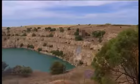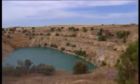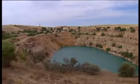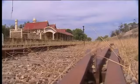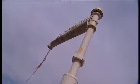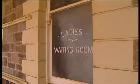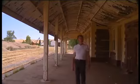The open cut, abandoned in 1981, is now flooded with groundwater about 50 metres deep in the pit. Our next stop on our heritage passport tour is the old Burra railway station, built in 1883, abandoned now to the wind and dust. The last train left in 1985.